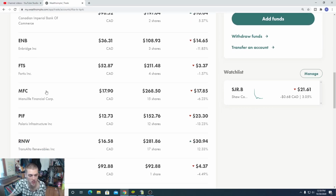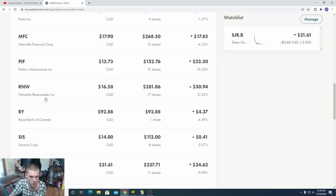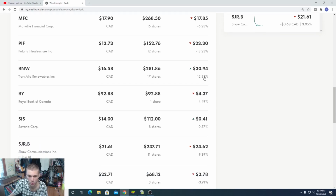So a lot of Canadian stocks are down right now. Polaris Infrastructure. This one we haven't bought for a while because we haven't been able to buy it, and I probably will just sell these eventually when I get the chance to, but they're down 13%. We have TransAlta Renewables. This has been one of my higher performing utility-based stocks, 17 shares, up about 12%, so not too shabby. It was up quite a bit, like 20%, but since the low dip, it went down quite a bit.